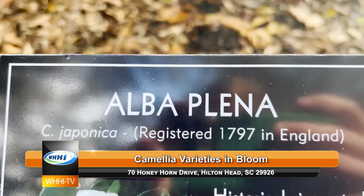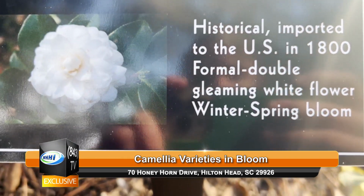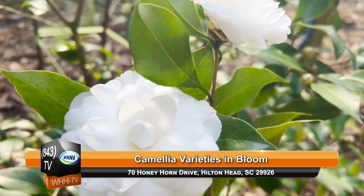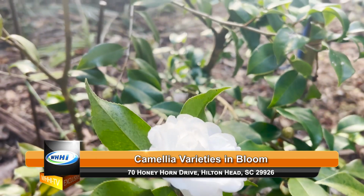And then we have a formal double, and our very famous formal double came from one of the first camellias to be planted in South Carolina, in the United States, basically. And our founder was able to get a cutting and have this plant from that original first camellia planted. So that's a very famous one.